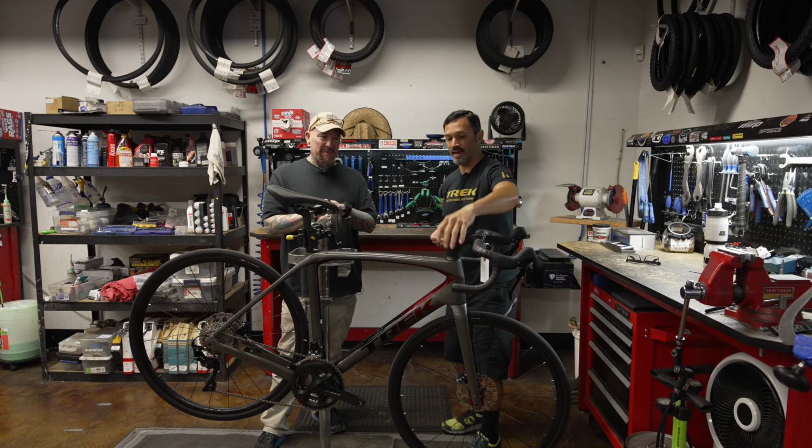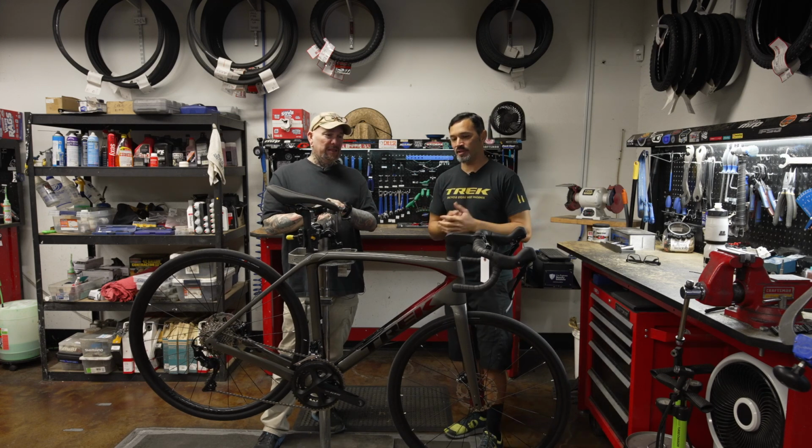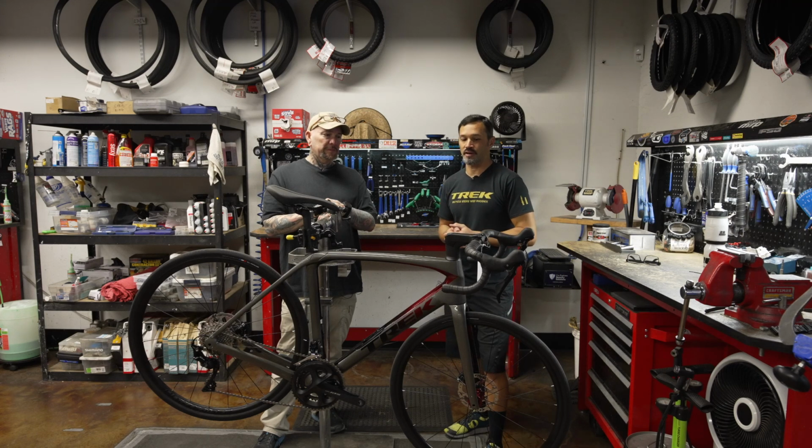This year we have a much more, well, this is up to debate, but it's supposed to look a little more integrated up front. The cable routing is still a little bit on the tight side. Still got to kind of finagle things in there, but they did try to do a real nice job of keeping it looking nice and clean and looking aero in the front.